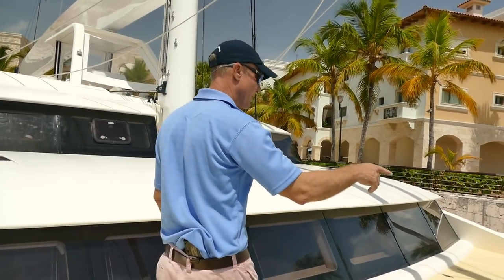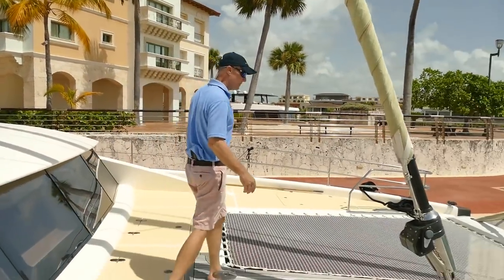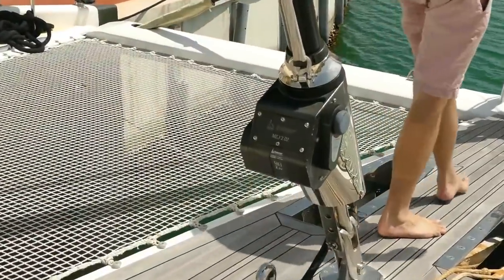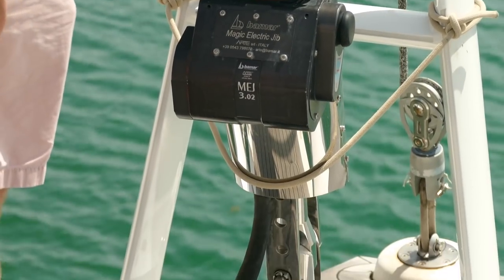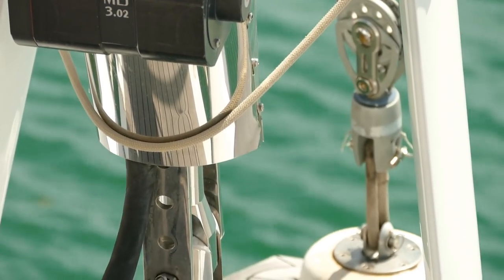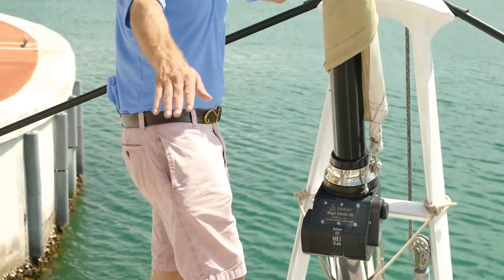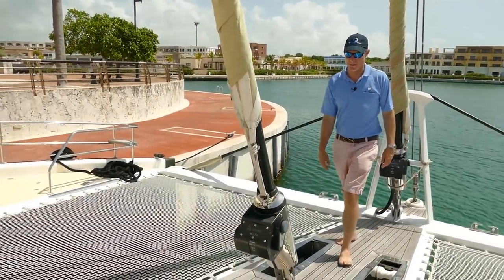Here we've got two furlers. One is a 24-volt furler for the staysail. The next one is for the Genoa. And then in front, there's actually an electric motor for the furling concealed in that bowsprit for the code zero. Really nicely outfitted, huge trampoline areas, bow pulpit seats, just really nicely finished.